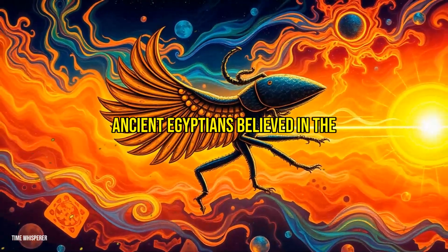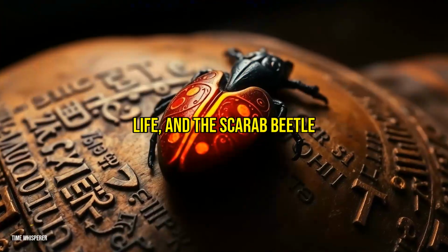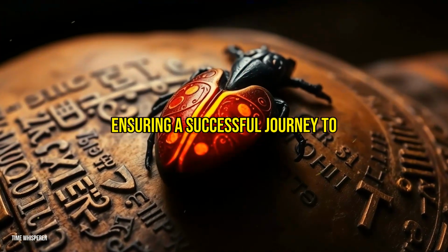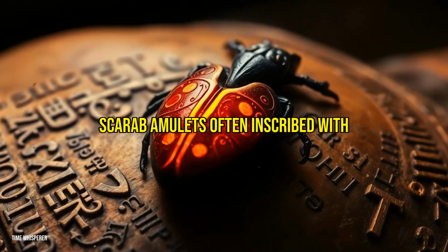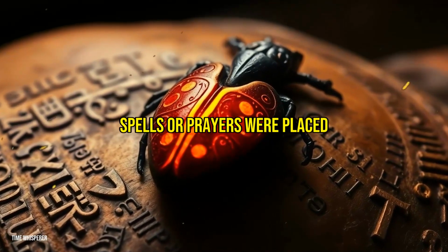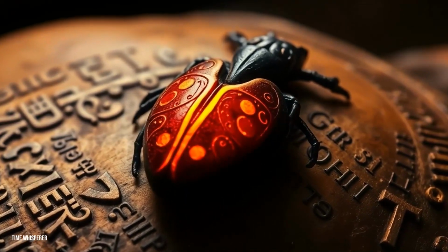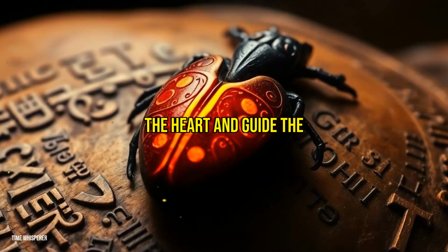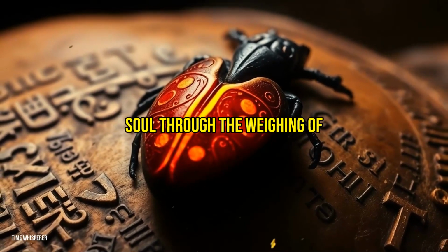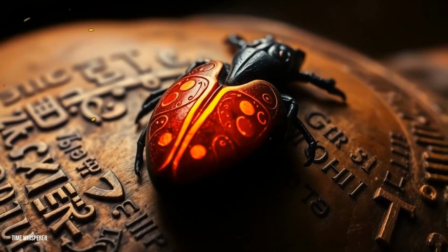Ancient Egyptians believed in the concept of resurrection and eternal life, and the scarab beetle became a key symbol in ensuring a successful journey to the afterlife. Scarab amulets, often inscribed with spells or prayers, were placed on the chests of the deceased during mummification. These amulets, known as heart scarabs, were meant to protect the heart and guide the soul through the weighing of the heart ceremony, a crucial step in achieving immortality.